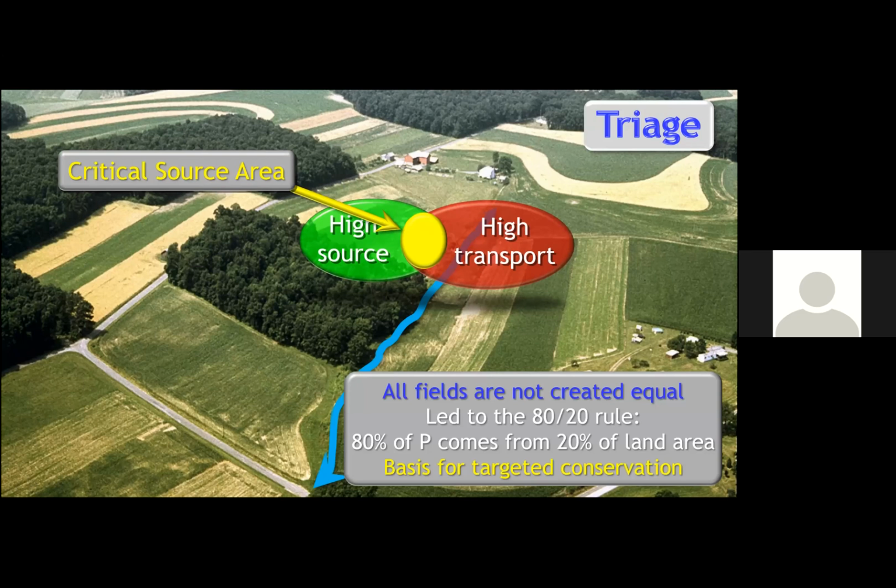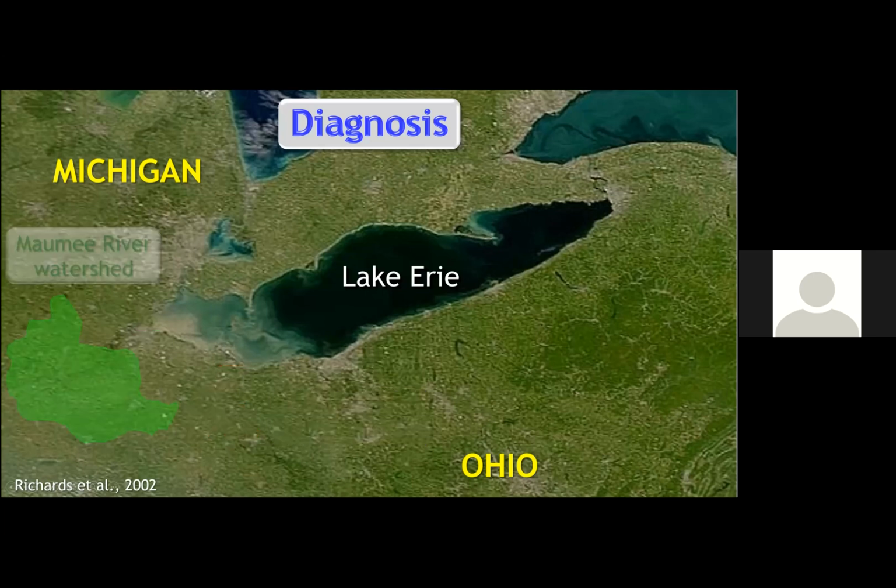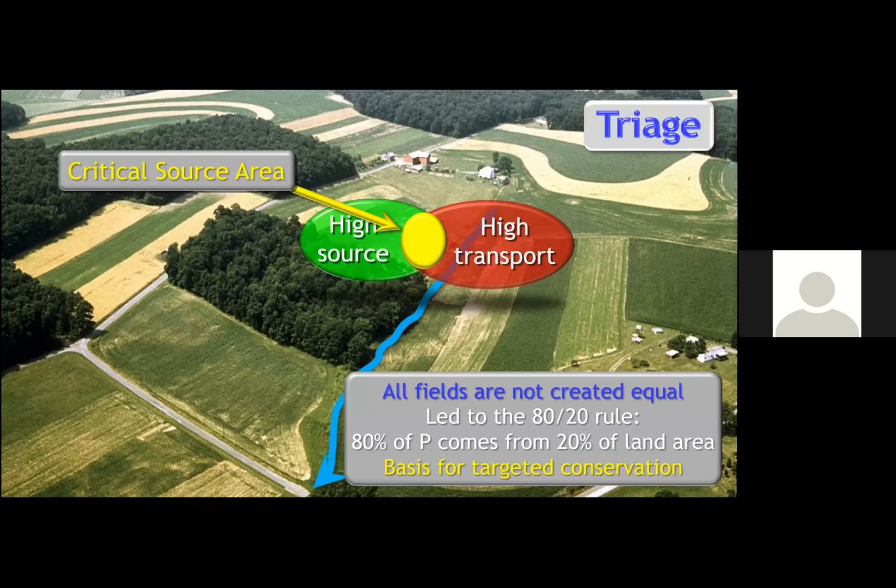The idea is that you have a certain amount of funds, so you can't address the whole watershed. You can't put conservation practices across the whole watershed, but if you could identify that 20%, you have a much better idea, and expectation, of success if you put the conservation practices in those areas.